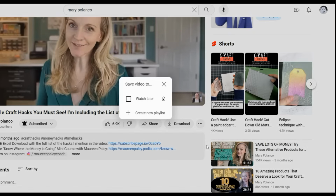Okay, so to access your playlist, go to your home page of YouTube and you can see that button that says playlists. All of yours will be listed, nice and neat and organized.